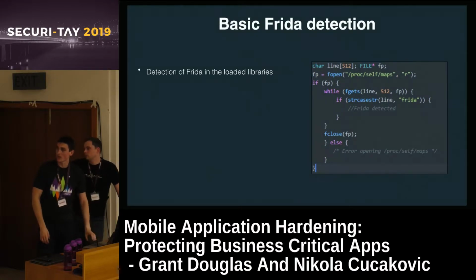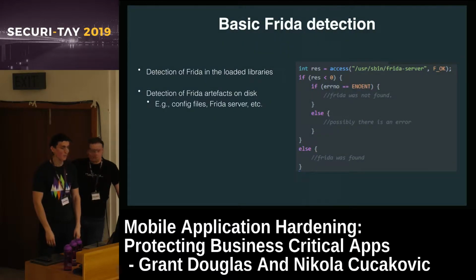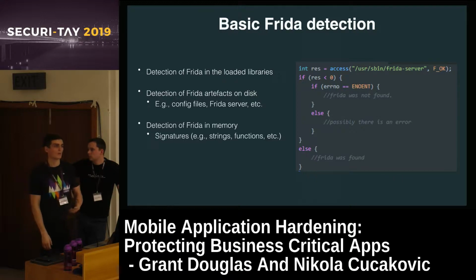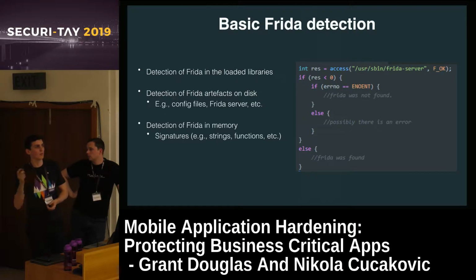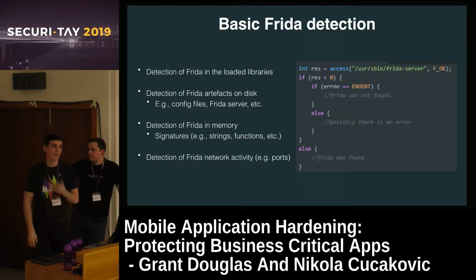So how would you go about actually detecting Frida? Well, you could look to see if it's loaded in libraries for Android, so looking in proc/maps. You can check to see if Frida is found on disk, similar to the example that Grant was showing with jailbreak detection, looking for Cydia. You can check for Frida server itself on the disk and look for any configuration files that it's using. Or we can do even more advanced checks where we look for Frida in memory, so we're looking for Frida signatures. The trampolines that we showed you, you can actually detect that programmatically as well. You can also look for strings and functions that relate to Frida. And another basic example is just looking for Frida network activity.